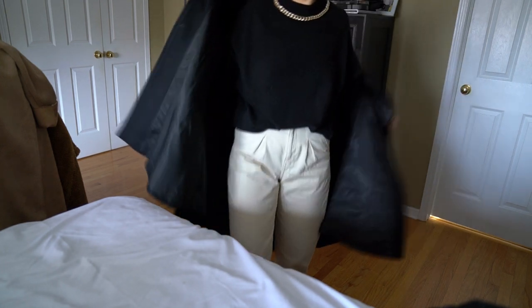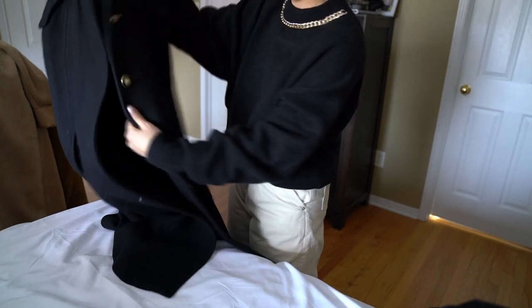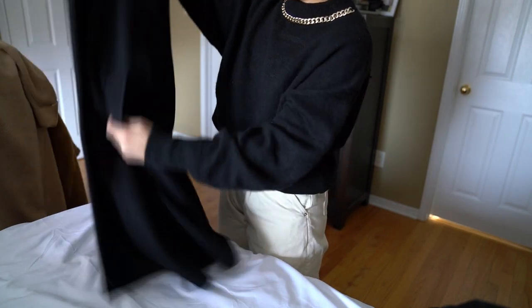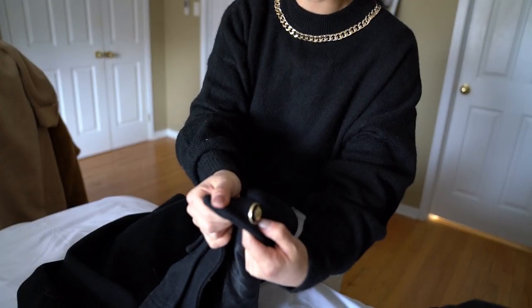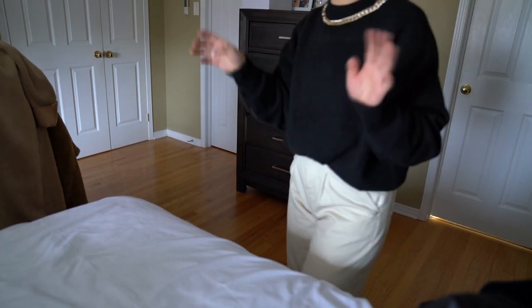Very nice quality though. It's a nice wool. Again, it doesn't give you that electric static. So it's nice. It's in this darker, it's black, but for some reason I think it's dark navy, but it's actually black. And yeah, it has pockets, which is quite nice. And there's a detail on the buttons. I think it's a really nice piece, and it's really nice quality, which I always think is a big deciding factor for me.